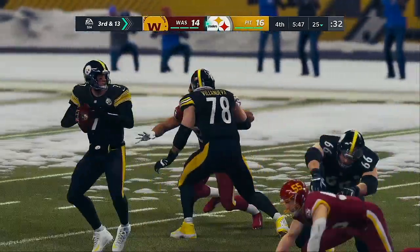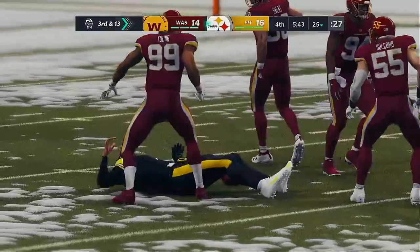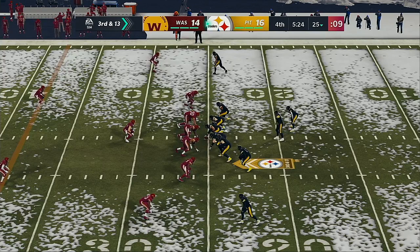This has been a tough one for this offensive line. It appears almost like they've been on roller skates this entire game, the way they've been pushed around. 6 sacks given up in this one. So the sack, and now a 3rd and long situation for the Steelers and Ben Roethlisberger.